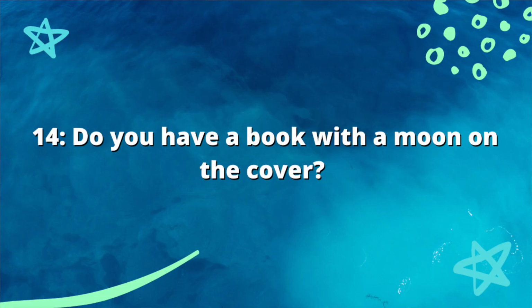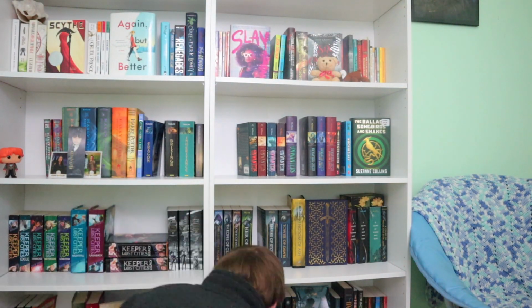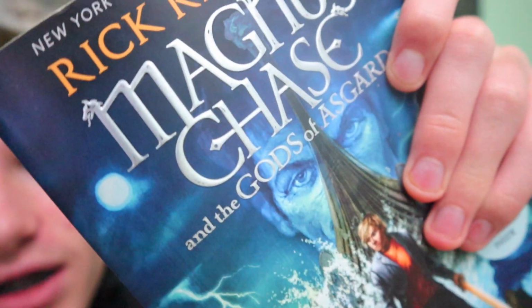14, do you have a book with a moon on the cover? A moon. Here's a good moon. If you can see, up there, there's the moon. We like a good moon. I don't really have a book specifically with a moon, just a symbol of a moon, but I have a lot of moons, if you know what I mean.